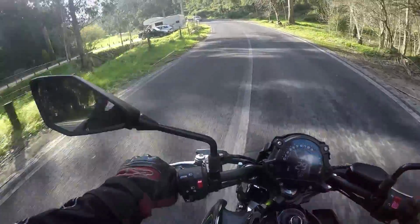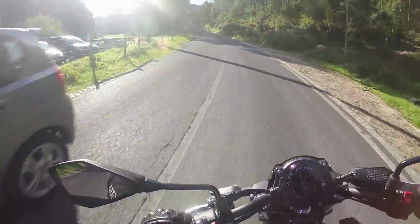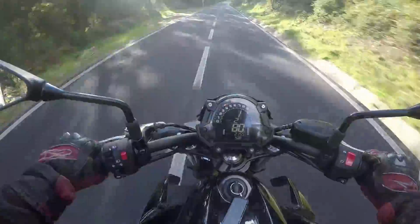Okay, so let's do our climb. First part of it is pretty wet, so careful. The second part isn't.